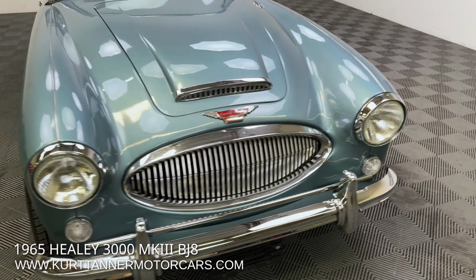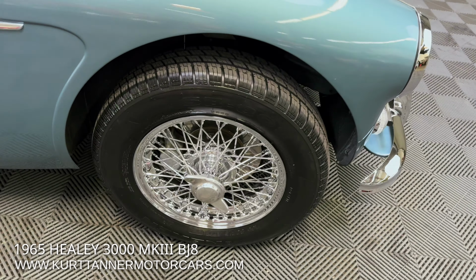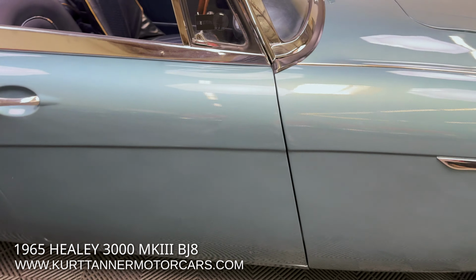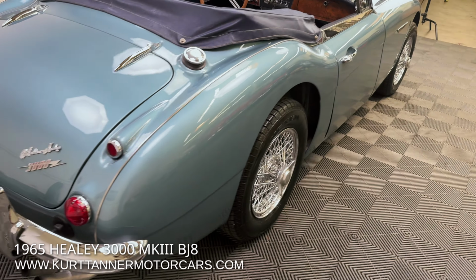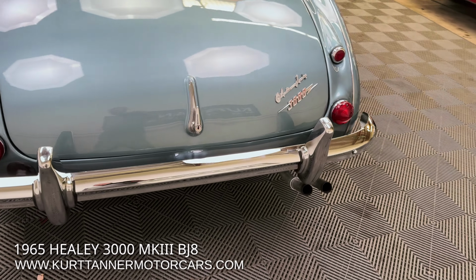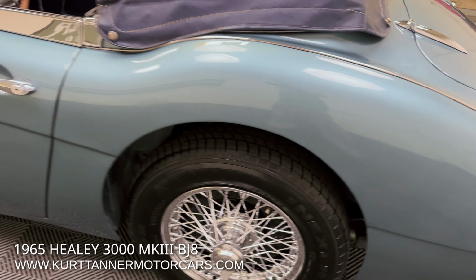Recent paint, really good mixture of original chrome and new chrome. Excellent set of new wheels and tires, you can see there. But super honest, lovely, great gaps. You can see here just restoration or mechanical attention is needed. Great bumper set fitted, just about brand new. Lights, lenses, super good, pretty car.